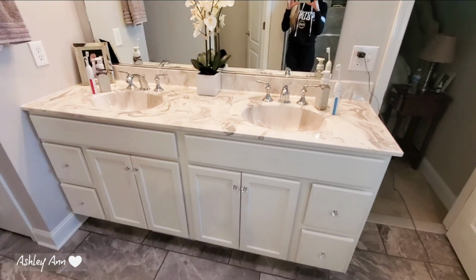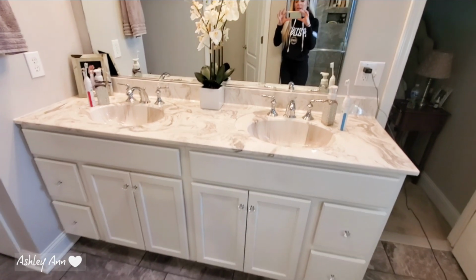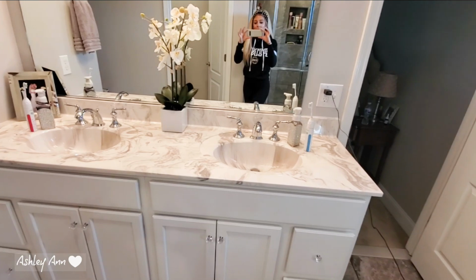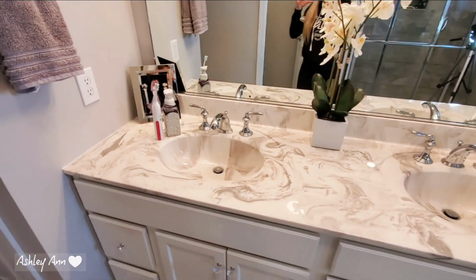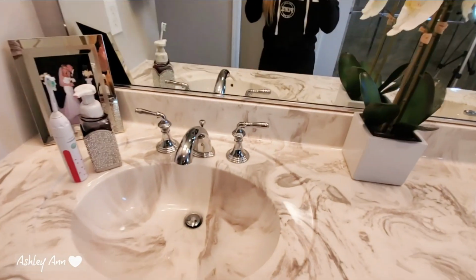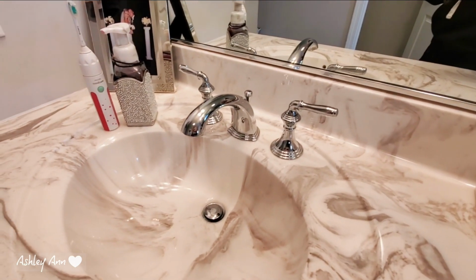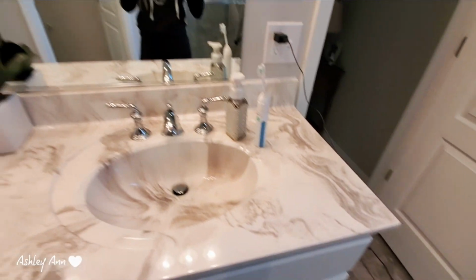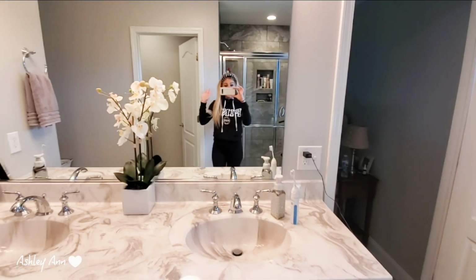I just wanted to show you guys what this area looks like since I just got done cleaning it. I cleaned the countertops, I cleaned the mirror, and then I cleaned the faucet and the knobs as well. Everything looks nice, clean, and shiny. And like I was saying, see how shiny the faucet looks with the glass cleaner. So that's what I like to do. Everything is shiny, sparkly, clean. I can see myself, hello.